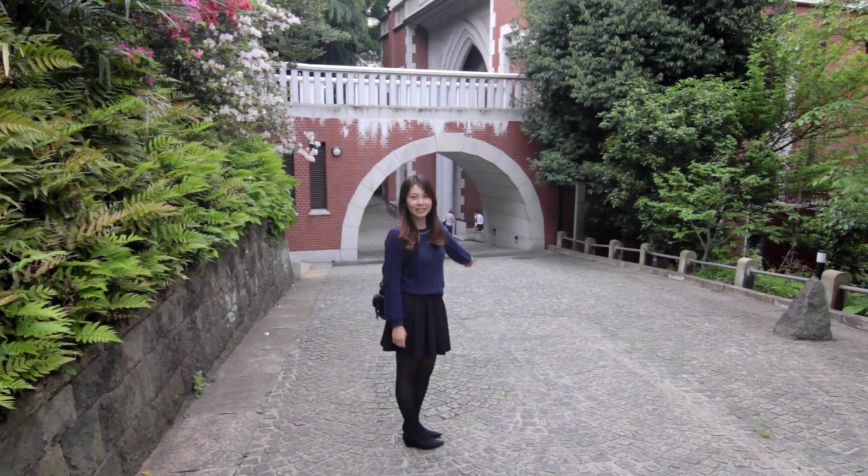And the last thing I wanted to show you guys was the East Gate building, a very historical building.